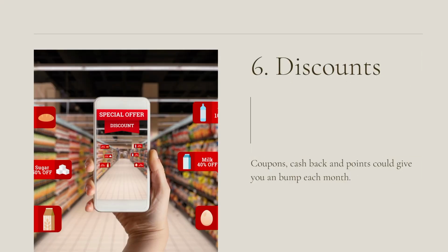I know this is like the extra one. If you really want to go extra, you can. There's stuff like Fetch Rewards and stuff like that, or Rakuten or whatever grocery, like Meijer has M-Perks and etc. So like if you're constantly going to one store and they have those programs, use it. Why not? I mean, you're spending the money there anyway.